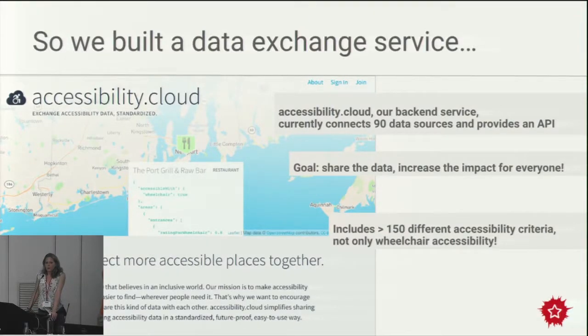So because all those associations were doing their things and having different strategies to collect and crowdsource the data, there was one point where we thought, why don't we open up the space and collaborate on a larger scale with each other? Because it's most important that people, wherever they are and use a wheelchair, can find places and information on accessibility no matter where they are at that point. And we built a data exchange service to allow all those data sources to interact with each other, to be available, and to share.